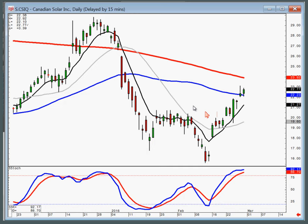And CSIQ, just stay long. Look for the 200 now. Plus, there's a gap right up here to be filled. So see if they can get through the 200.